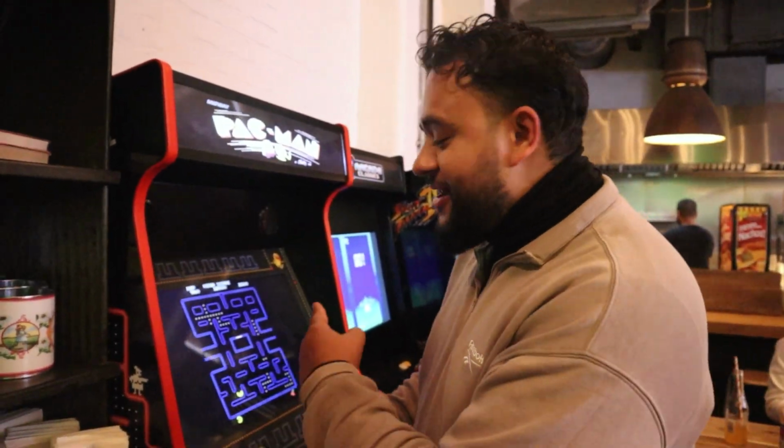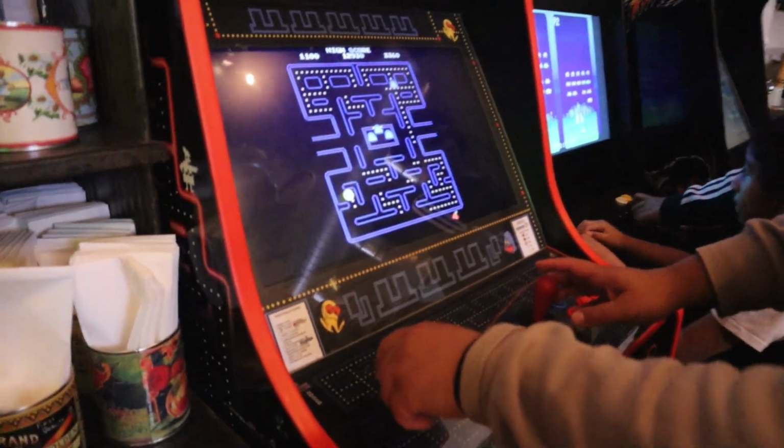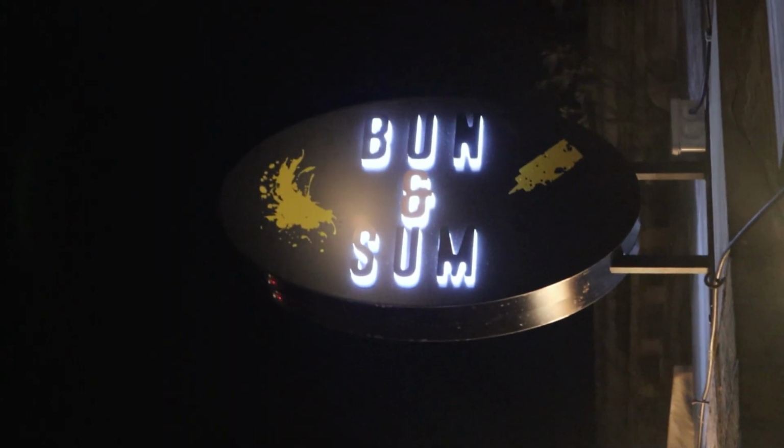4 branches, but what makes this one special, the one in Whitechapel, they got an arcade inside the restaurant. Play Pac-Man, about to bang a high score. How cool is this?